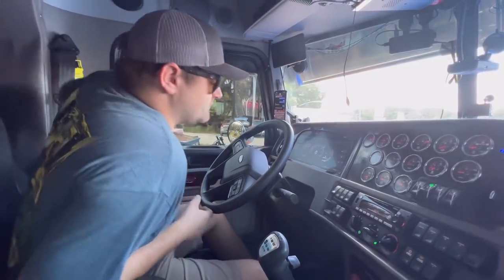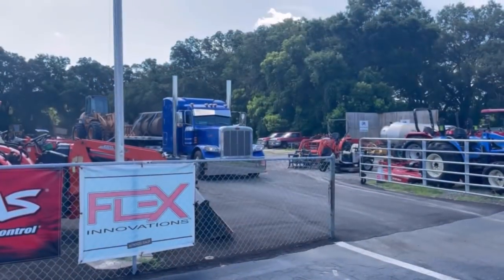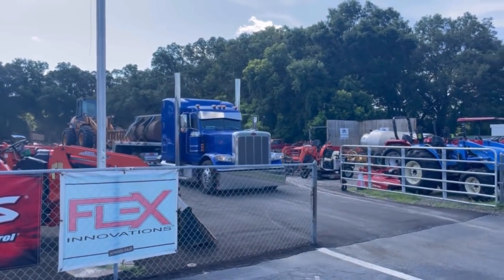Press the air brake in. Psh! Air brakes pressed. Air brakes are released. And we're going to grind this gear just a little bit because the clutch brake needs to be adjusted. Nope, and here we go.